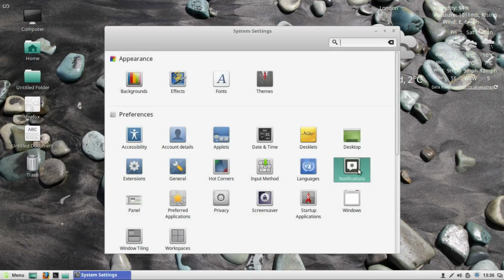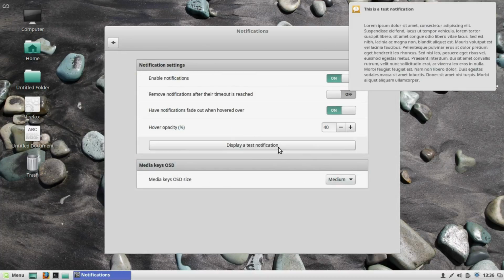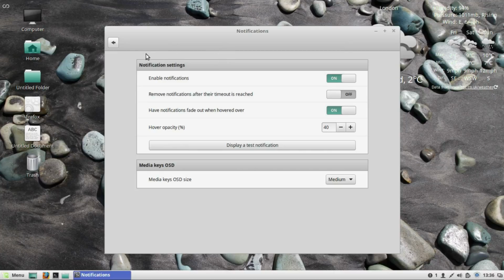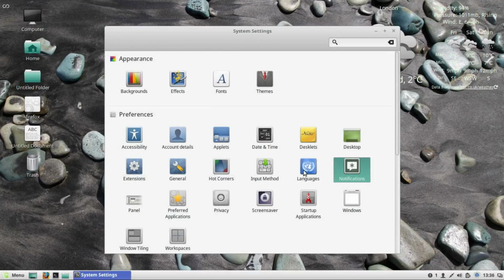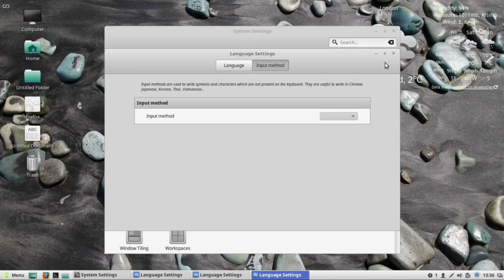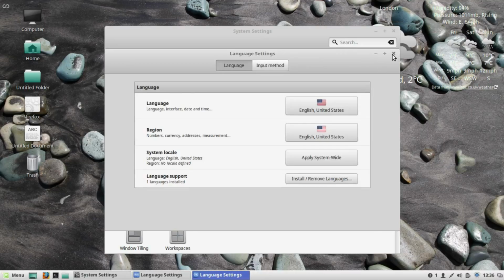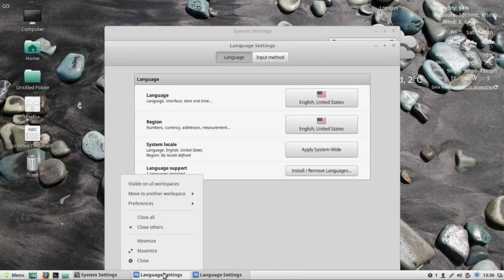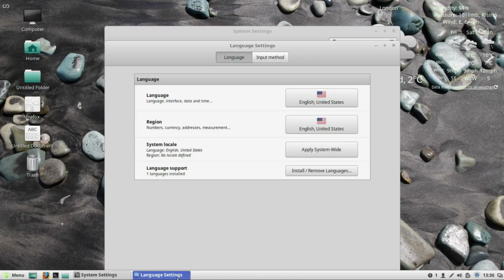Notification settings. Let's go back here quickly. Test notification. Wonder what language this is now that I changed the language. One mistake. Otherwise it would be weird. It's all English and so on. Don't ask me why this was a different language. Again, the language is a bit clunky.